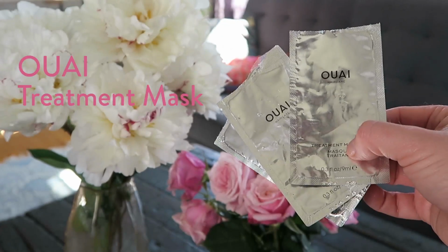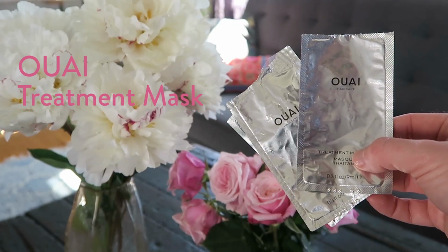So I have three used up of the Wei treatment masks. I really like this. This is a good mask. The only annoying thing is that it comes in these individual foils. And I think if you have shorter, thinner hair, this will be enough for you. But this is not enough for the amount of hair I have. My hair is decently long and rather thick. I have a lot of hair. So I still make one work, but it would be nicer to have like 1.5.